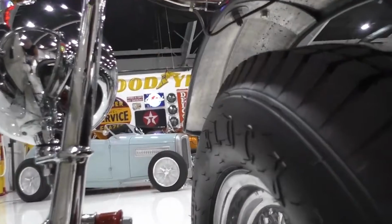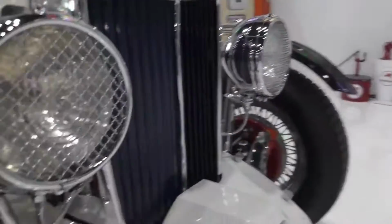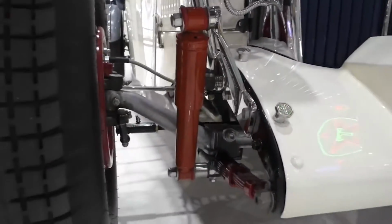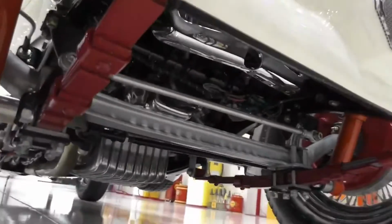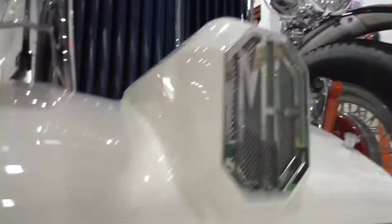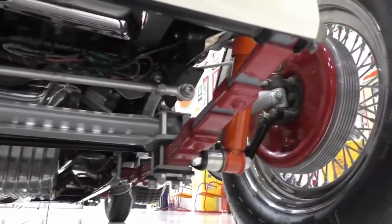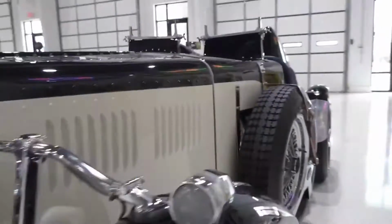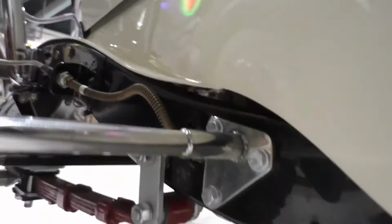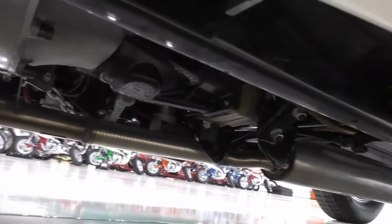Level of detail is just amazing on this car. We've already covered the engine and stuff for you. Quiet here in the shop. Getting a great view of this car. Polished aluminum oil pan.